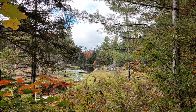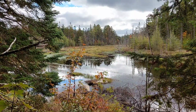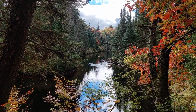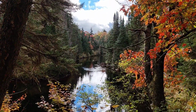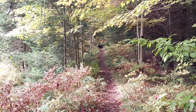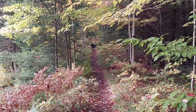Trail made a turn here. I just kind of wandered a little bit. Yeah, so the Oswegatchie has a lot of oxbows in it. Very old river. A hiking buddy right there, waiting for me. He's like, why do you keep stopping? Actually, some blue sky up there. Looks like it is going to clear. Yeah, just in time for a nice ride home.